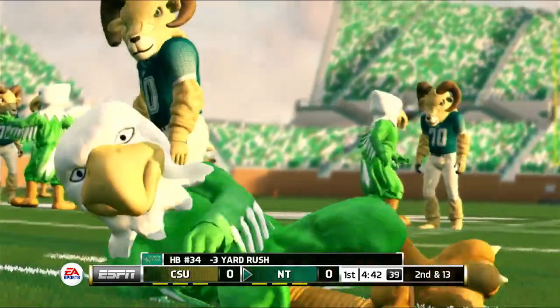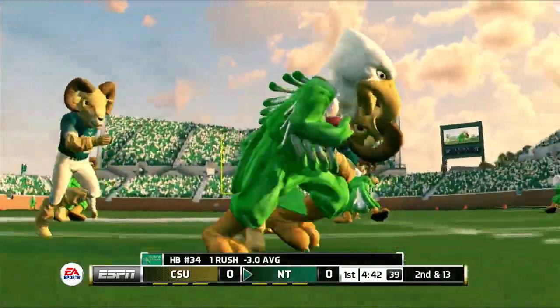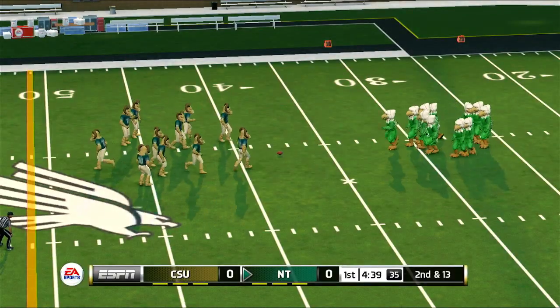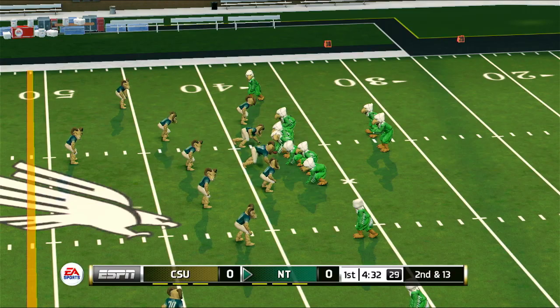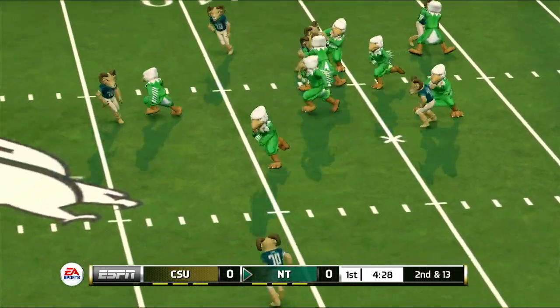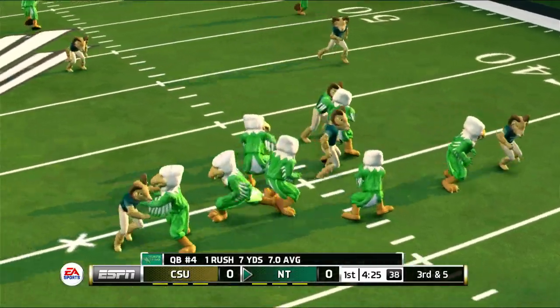Around the 38-yard line. The defense just met the blockers head-on and drove them back straight into the runner. Second and 13. He scrambled, runs with it, and he's got room. Tackle made around the 45-yard line. So the keeper goes for about 7 yards.